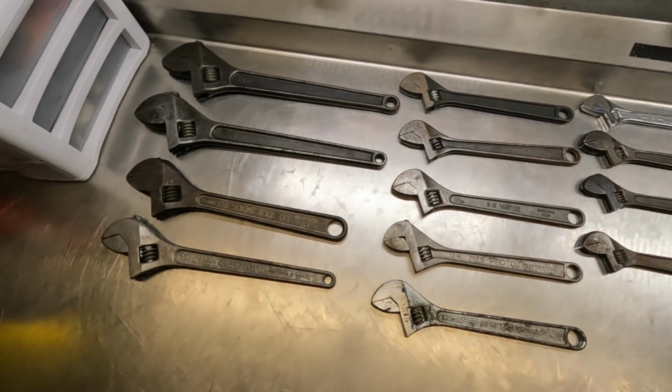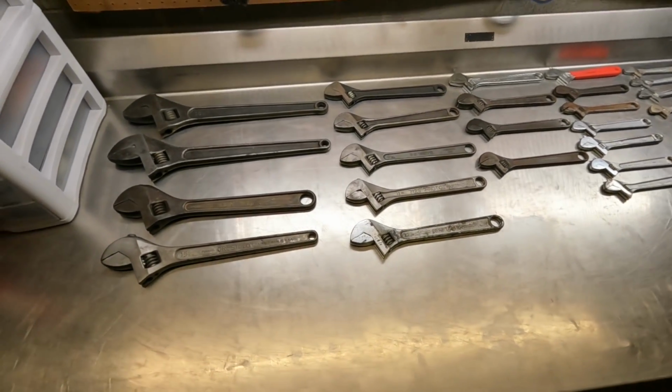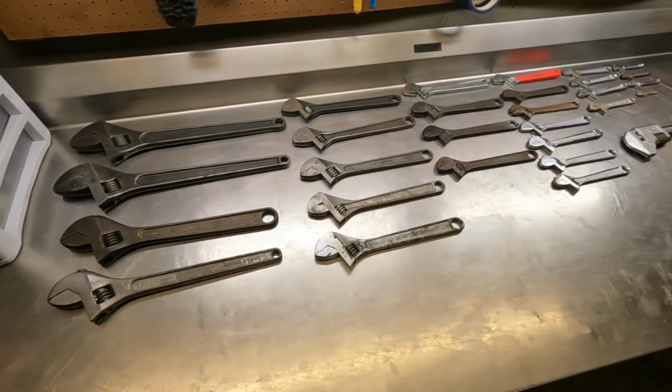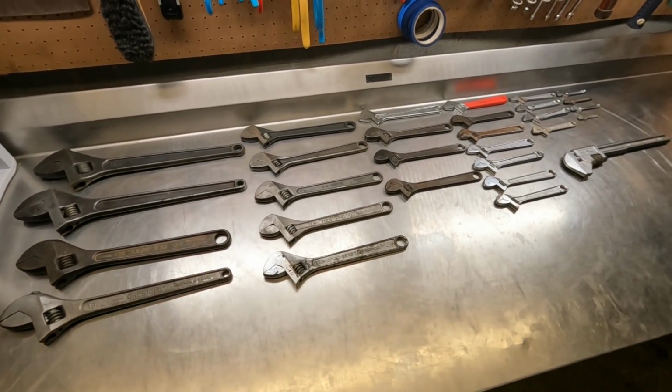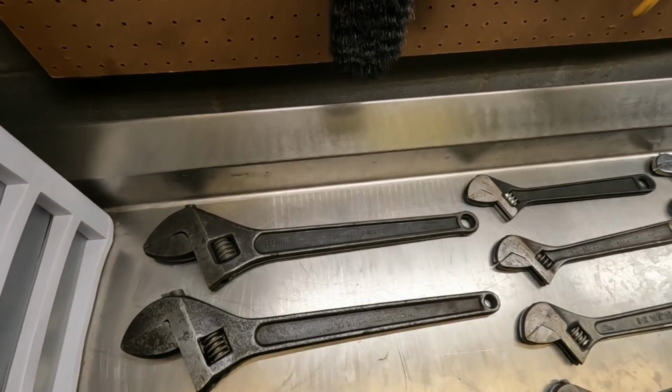And some of these get used on a regular basis, and some of them are just collectibles, I guess. Some of them are quite old, and some of them are quite new. So let's take a look. We'll start over here with the big ones.